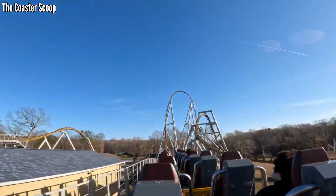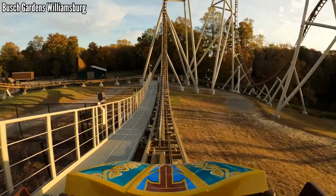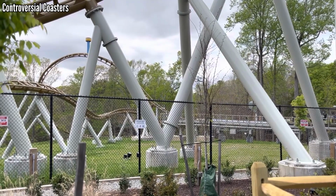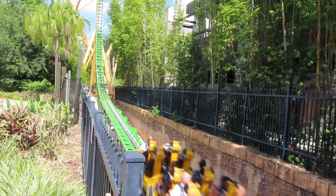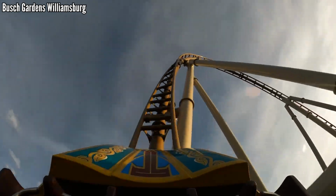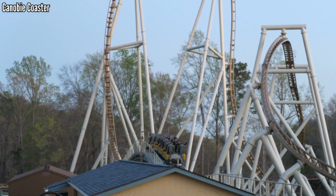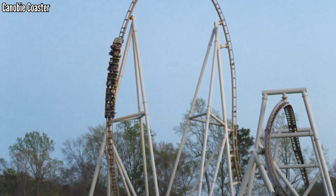You slam right back into those LSMs, and they propel you one more time to get over the top hat. This is kind of a cheap con, but I have to mention it. Those LSMs have a nasty grunting sound. It doesn't affect the ride, but it caught me off guard. I've never ridden a coaster with grunting LSMs. Usually, it's a sleek humming sound and it sounds nice. I'm not even sure if that was normal or if it was having some problems, but it made me wonder. Anyway, if you noticed the weird sounds the LSM made, let me know in the comments below. I noticed this in the morning and at night, so it makes me think this is just how they are.